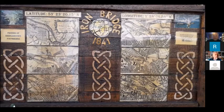This is one of the original bits of signage that John and friends did, showing the maps going back to the 1700s, where the crossing is clearly marked.